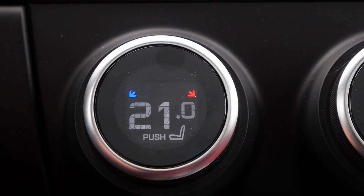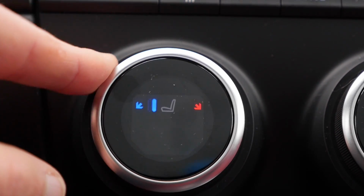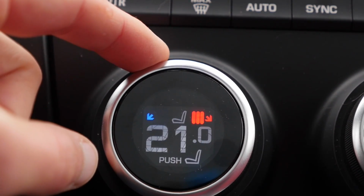But there's one secret how to access the seat controls easier. You press the climate button and then you can do it like this for coldness or warmth. That's actually a good solution.